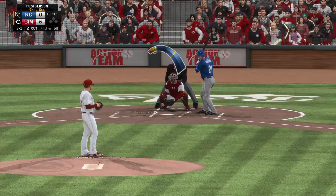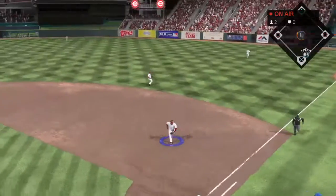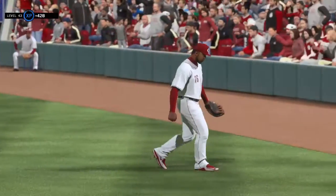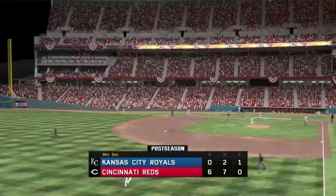Hitters count all the way. Here it comes. Hit to first. And Encarnacion will take this to the bag, and the inning is over. KC down in order. They still find themselves down 6-0.